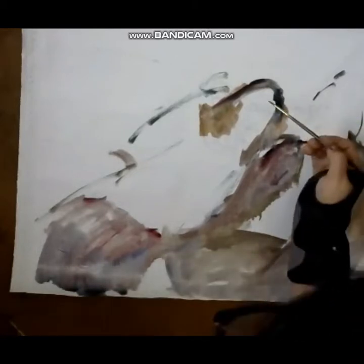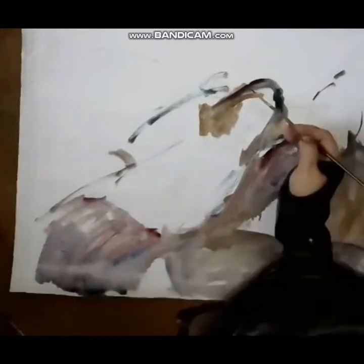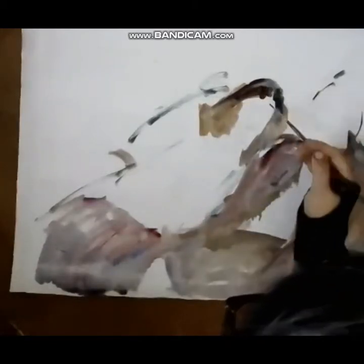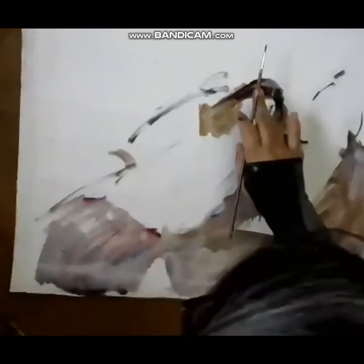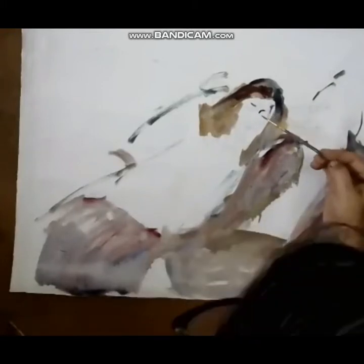Let me draw the features. I remember when I was younger in college, we had a very traditional method of teaching in Pakistan. I was always interested in faces and portraits, and our teachers used to discourage us from starting with the face. They said, "No, then you will lose your interest in the painting. Leave it for the end."